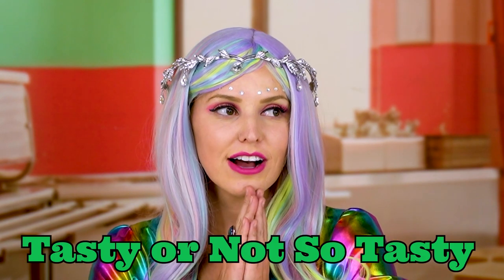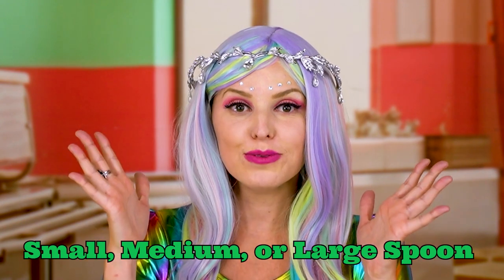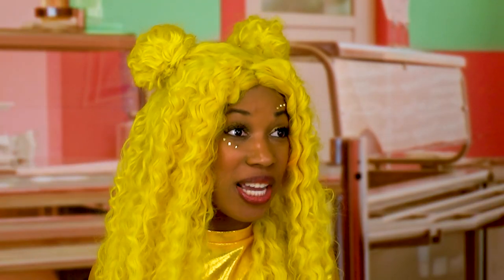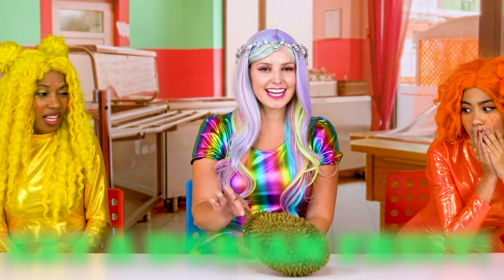Well, the way it works is each round we get a tasty food item or a not so tasty food item, and then each of us has a mystery box with either a small, medium, or large spoon that we have to eat that food with. Whoever gets the most good items and large spoons gets a point. That sounds like fun. So the person with the most points wins? That's right. Ooh, what does the winner get? Well, the winner just gets to be the winner, but the loser, they have to eat this.